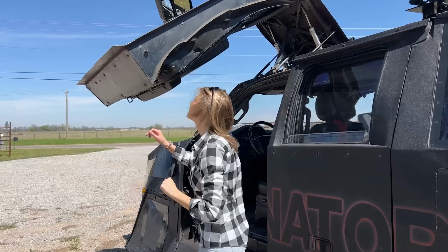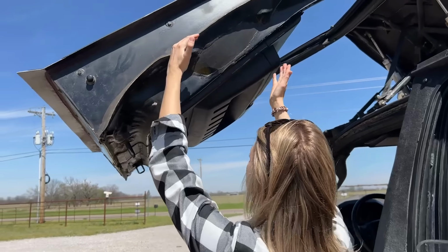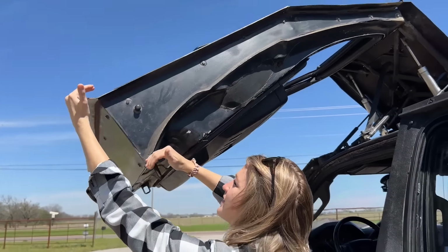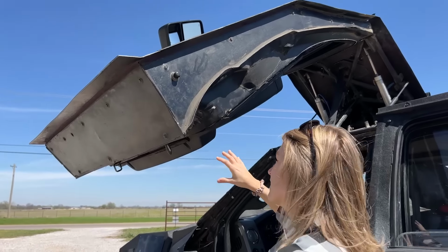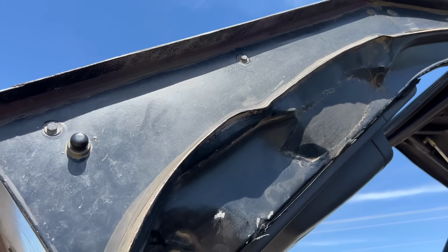Come check this out. On the door, you'll actually see that this was the original door. This was the original Ford door. And then this is the add-on from the $750,000 transformation to make sure that this is as durable as possible to withstand any storm thrown its way.